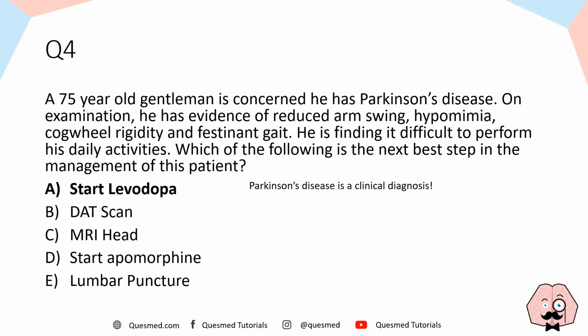And typical features that you can see are, for instance, with Parkinson's, you normally have one side of the body which has the tremor and much more increased tone. With Parkinson plus, in subtypes such as MSA, you can see bilateral increased tone. You can have bilateral tremor. So you have strange features which will make you go for that.